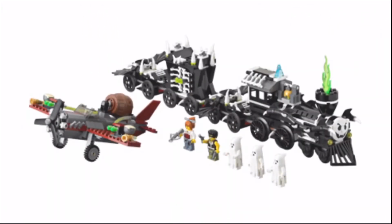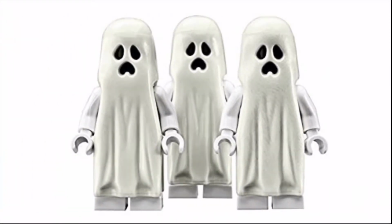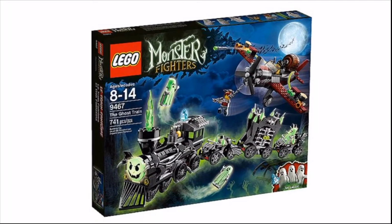In my opinion, the Ghost Train is the best LEGO train ever made. Well, besides the Hogwarts Express. It's scary, got 3 ghosts. How much more spookier can you get than that? Also, it's got a big, fat, scary face in the front. Man, that's great. I still have it built to this day. I feel like it's lacking how you can't put it on track, but that's okay, I guess.